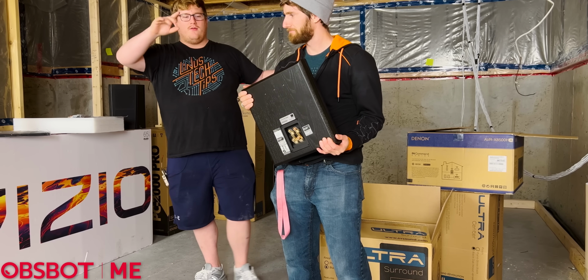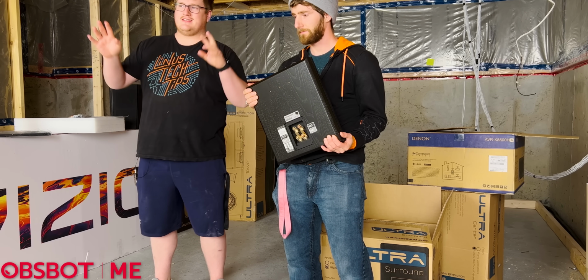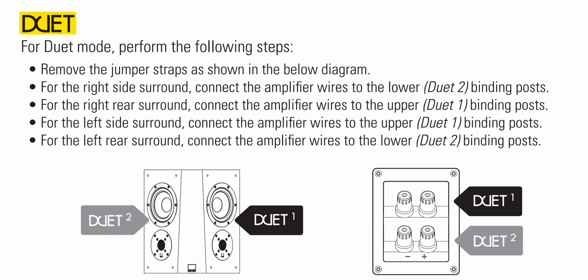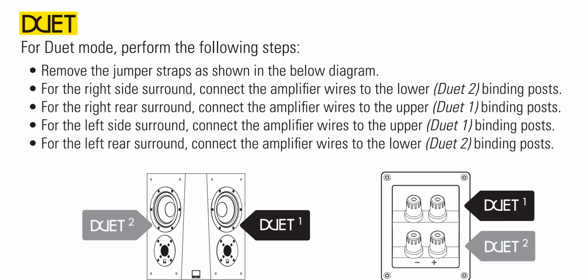Got it. Now, when you have a 5 channel with speakers like this, you can actually set them up in what SVS calls duet mode. Oh, there, it's even labeled. You put them a little bit further back behind the optimal listening position, and it bounces off the back wall. So these would effectively give you a 7 channel setup.